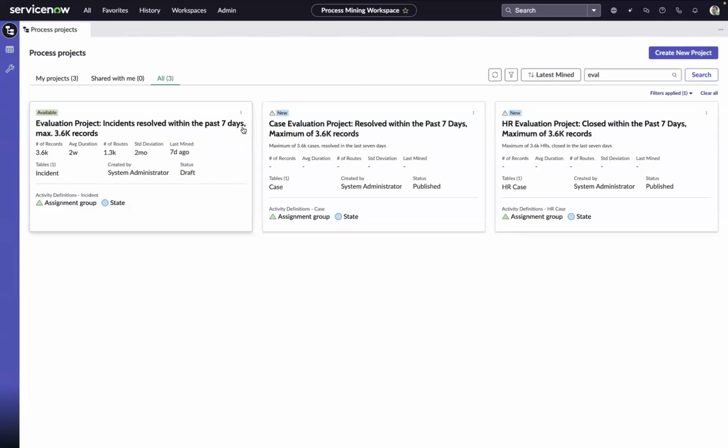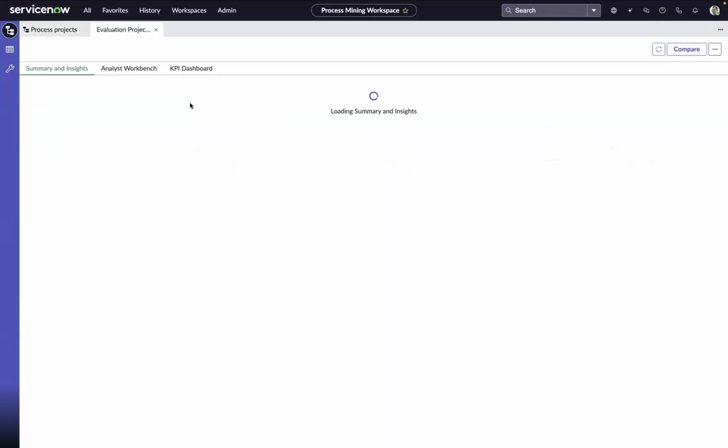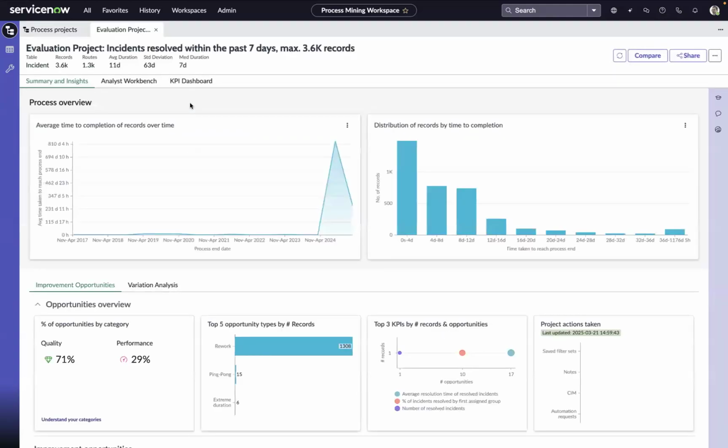So for our use case, looking for multi-hop situations with our incidents, we're going to use our incident evaluation project. Now, this says available, but if the project had this new icon, we would need to mine it first. To do that, you would come here, click the three little dots, and hit Mine Project Sample. Once the mining is complete, you'll have available and you'll open up the project itself.